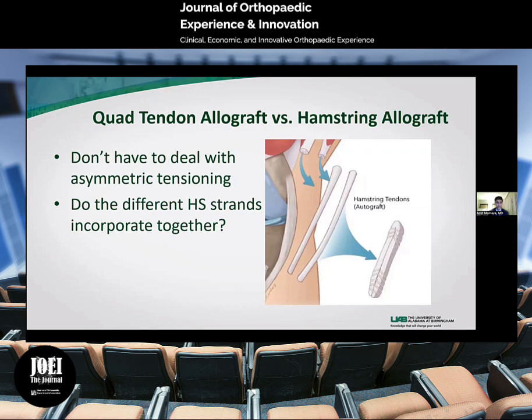So now let's compare it to hamstring allografts. A lot of us have used hamstring allografts in the past. Why not just keep using hamstring allografts? Well, with hamstring allografts, we oftentimes either quadruple them over for all-inside, or we double them over with both the semi-T and gracilis. And are you really getting the equivalent tensioning of all those strands, really?